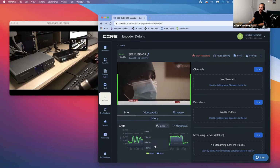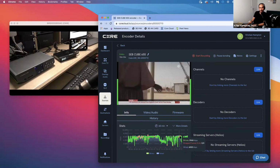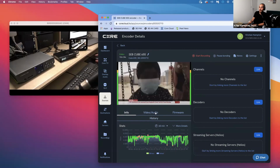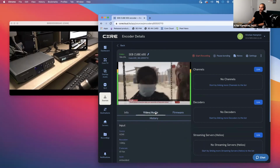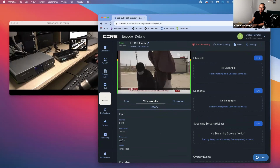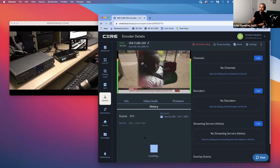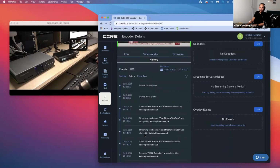We can see how it's performed over time. A couple of drop frames here and there. So maybe his internet connection isn't too great, but it's fine for the time being. We can see that it's taken HDMI input, it's 1080p, 60 frames a second. We could even upgrade the firmware remotely from here. Look at the history log when it was turned on and used.